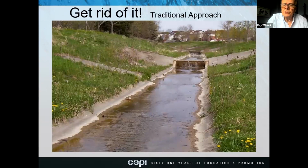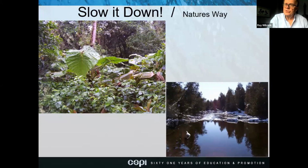So the traditional approach sometimes is just get rid of it, get it off into a stream somewhere as quickly as possible and take it away. Nature's way is slow it down. You might just want to slow it down like it was, say, in the pre-development area. So you might want to do something underground.